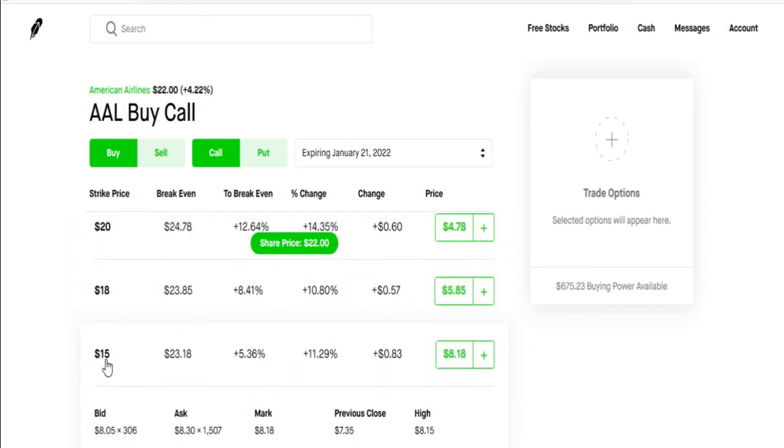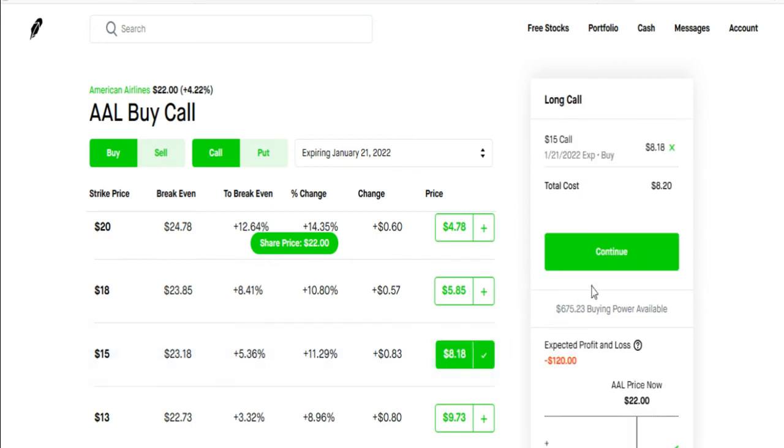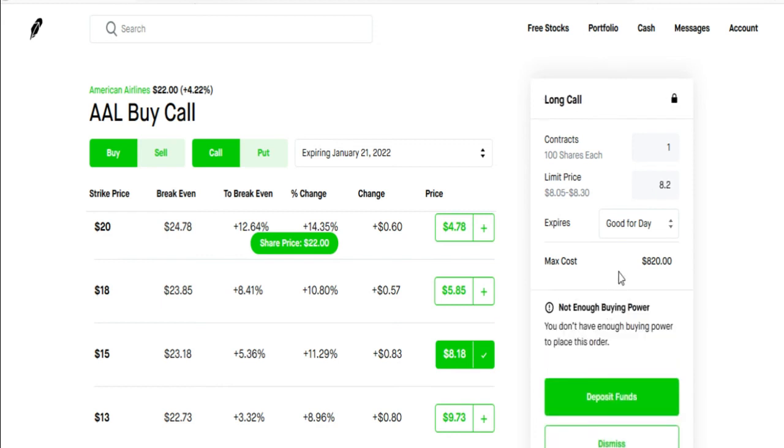So we're going to go ahead. We're going to hit our premium right here. We're going to hit continue. We're going to hit the amount of contracts, which is going to be 1. We're going to hit review. And as you can see, in order for me to purchase this LEAPS option on American Airlines, I will have to pay $820. If I were to buy 100 shares of American Airlines, it would cost me $2,200. So as you can see, this is one of the benefits.